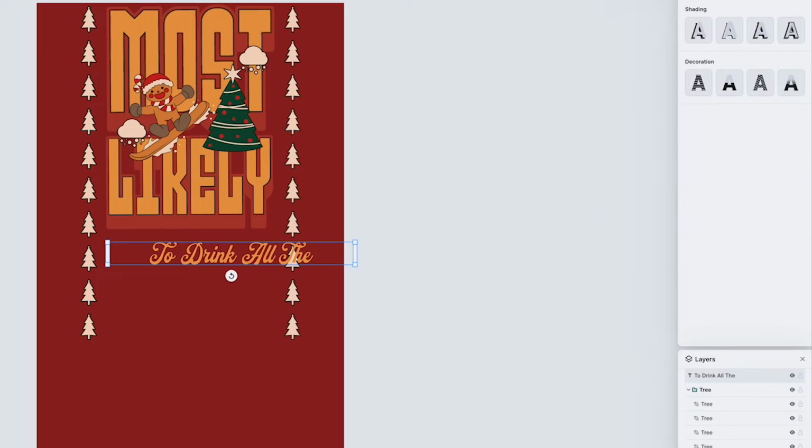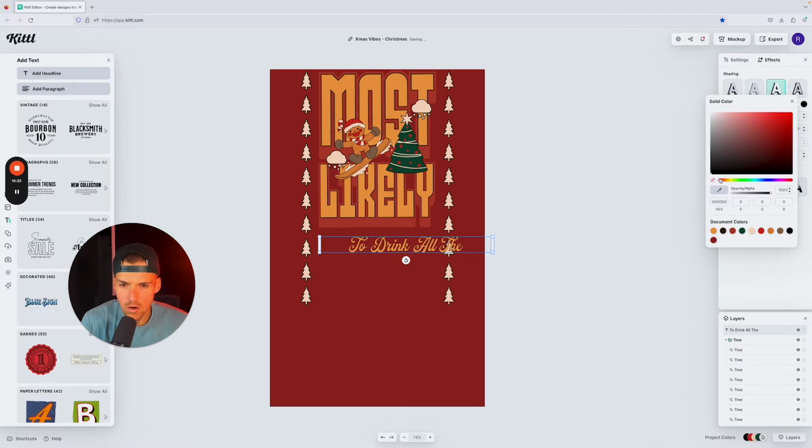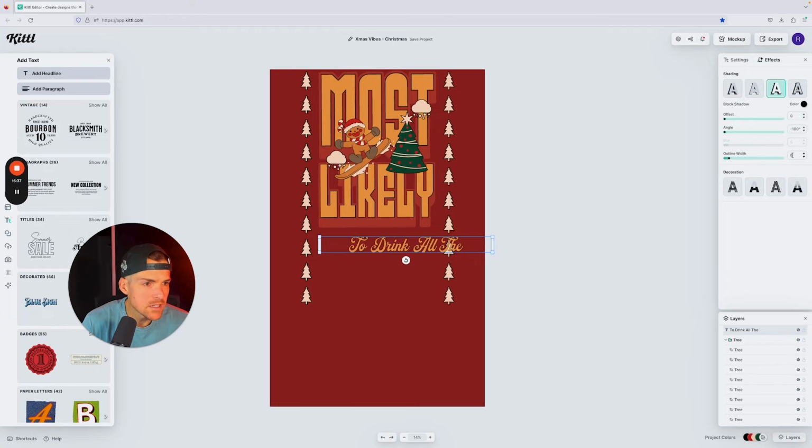Then we come up to effects. We want to select the block shadow. Cool. So we don't want any offset. We don't want any angle. We want the outline width to be 8 pixels. We want that color to be black. Now, 8 pixels isn't enough, so we go back and we go 30. I'll go 25. Yeah, cool.